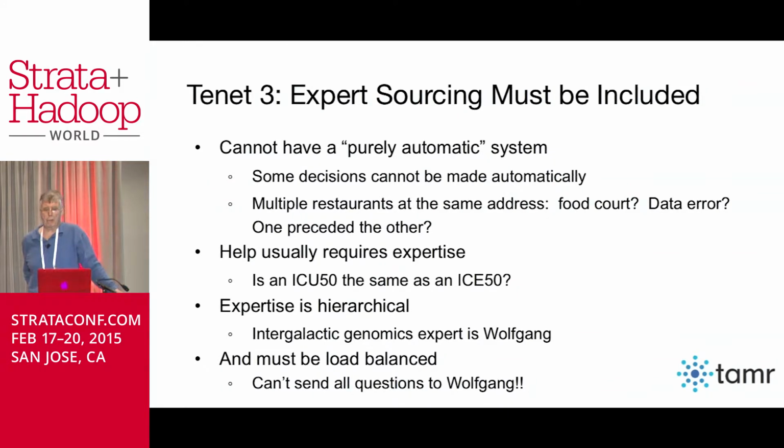So just for example, I mentioned Novartis. Well, they have a genomics thing that's called an ICU 50. And if you don't know genomics, you have no clue what I'm talking about. But is it the same thing as an ICE 50? Only somebody who has a great deal of smarts in genomics, not in AI, in genomics, and Novartis has a ton of those people. So it requires expertise. You cannot farm these decisions to Aunt Maud, because most of them are going to require your business enterprise expertise.